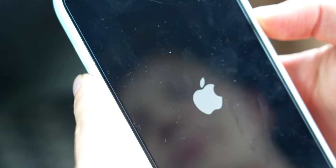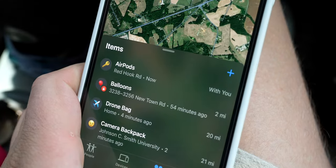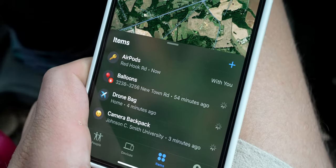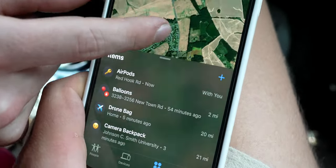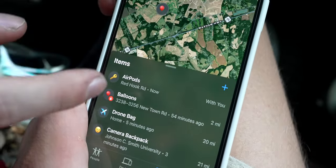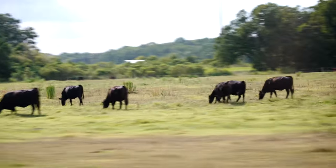We had been driving for about an hour aimlessly with no signal, until Kane had the idea to do this. Whoa. Dude, the freaking balloons just moved. 54 minutes ago, what the crap? Where are we? Oh my God. Okay, all right, let's go. Let's go. We are out here in the sticks, man.